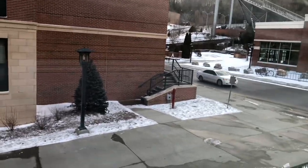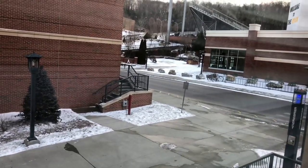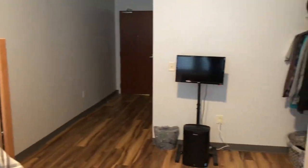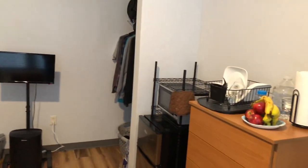It was snowing this day, so it was pretty cool to see. The football stadium's right over there. It's not football season, but I do plan on going to some games with some friends later down the line. So yeah, that's pretty much it. I still can't get over how great it looks.